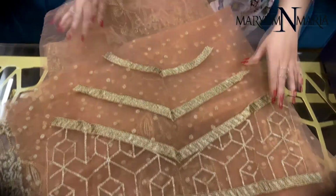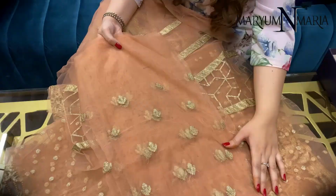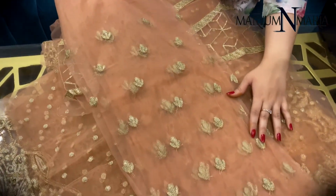This is the body for the back side of the maxi. This is the back side of the maxi and it has a spread of booty.